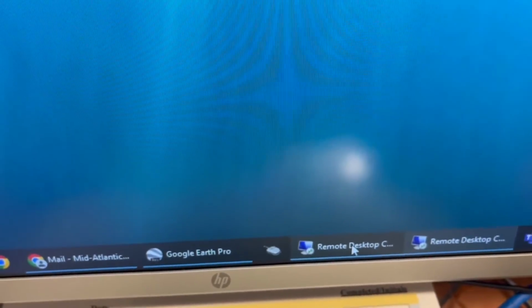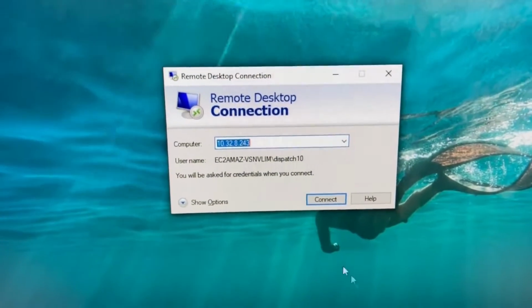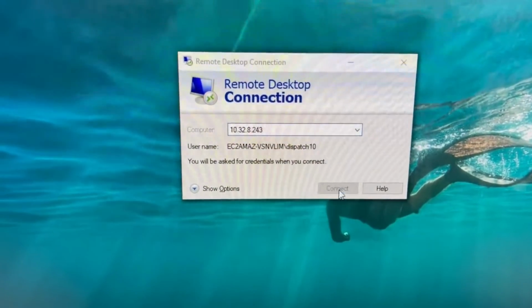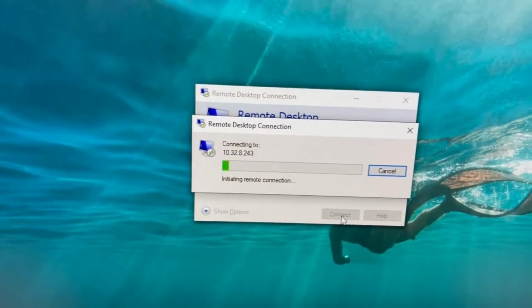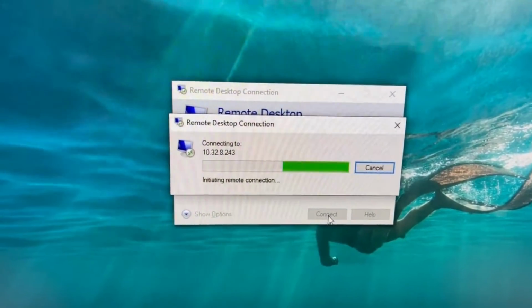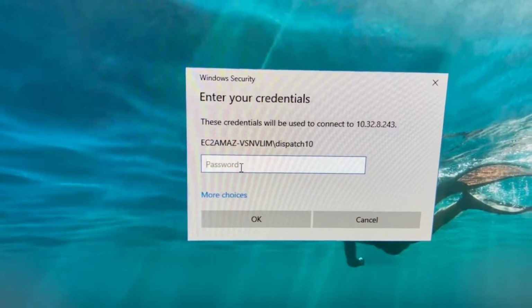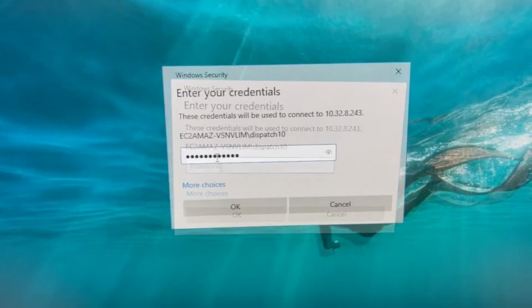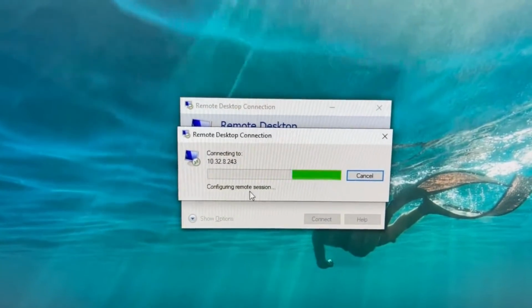What that is, is a remote desktop connection. It brings up this screen. You're going to want to go ahead and connect, and then it's going to ask you for the Wildcat password. Again, they're going to give you a cheat sheet, and you'll be able to put in your password here. So I've put in my password, click OK, and it begins to connect.